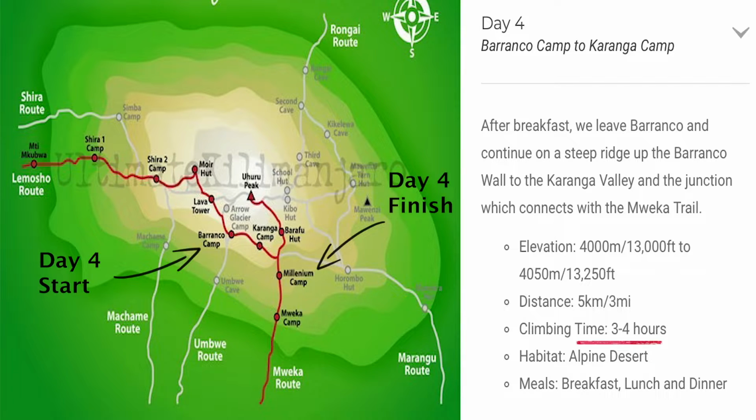I liked it a lot, but it's probably the most technical day just because you are actually having to use your hands instead of just walking up this mountain. You're actually gonna have to climb it a little bit, which was fun. But if you do have a little bit of knee or leg problems or anything, that's the day to watch out for. So definitely talk to your guide about that.